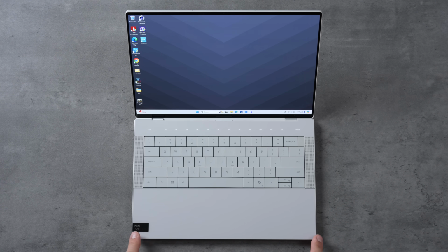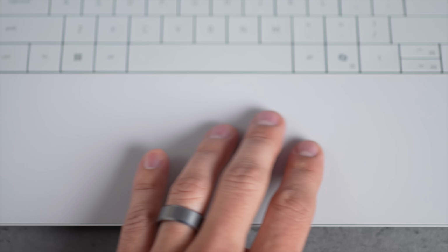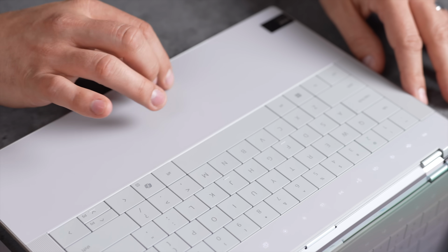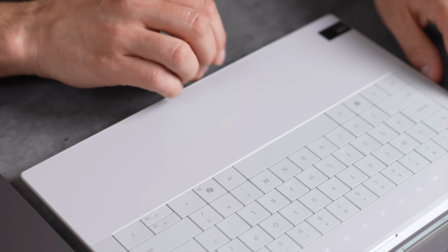And right over here, we have a missing trackpad, but that is because it is actually hidden and built in. And that might make you think that you might have some issues with accuracy or responsiveness, not having it be dedicated and visible, but this thing works so dang well. I could say that it's easily the best Windows laptop trackpad that I have ever used.